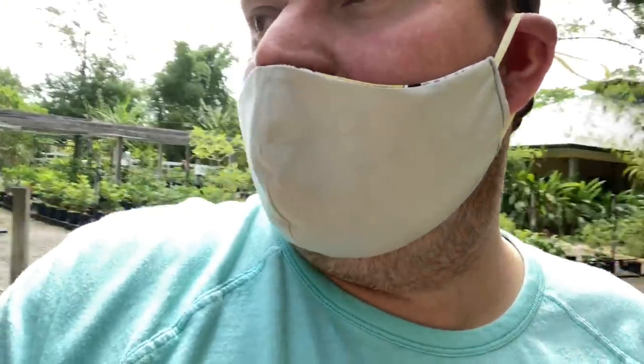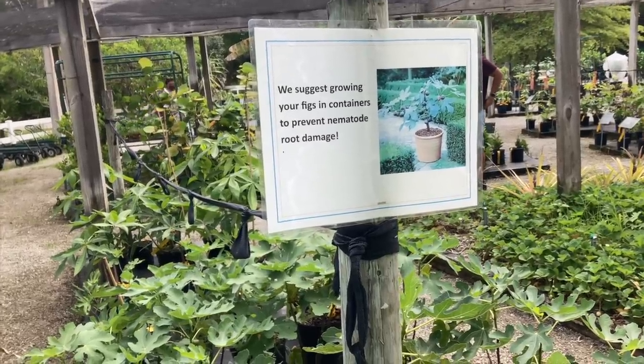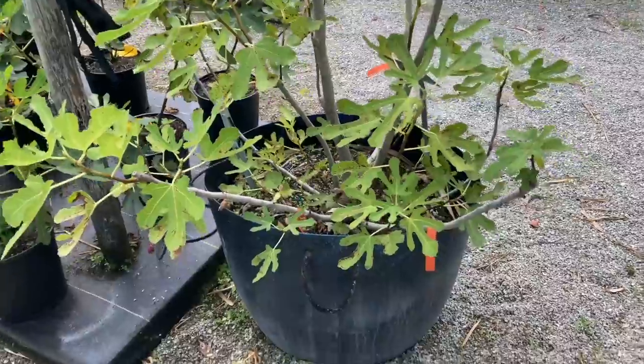I love it. So if you guys come out here to Echo Gardens, as soon as you get out of your vehicle, you see this nice size nursery. Lots of plants for sale, so you can take a plant home. Be your souvenir for the day. It doesn't look very big, but once you start walking around, it's a nice size nursery. If you like fig plants, they suggest growing your figs in containers. It's easier to control the soil too if it's in a pot.